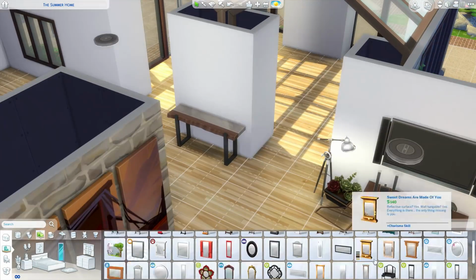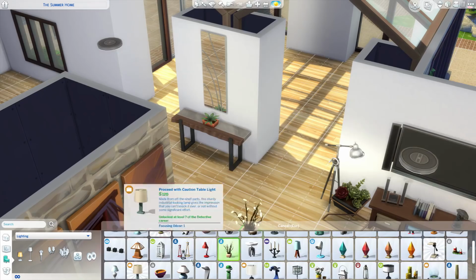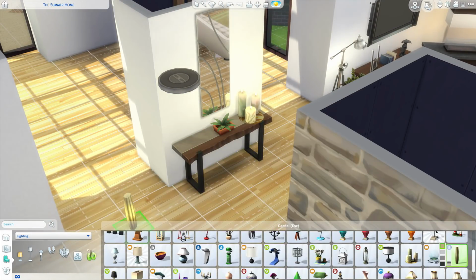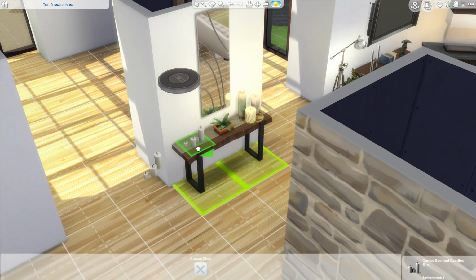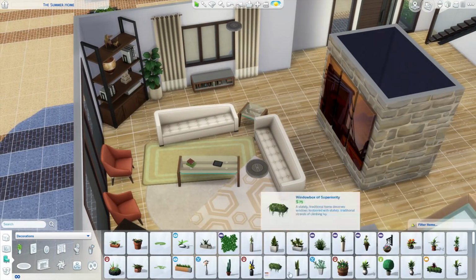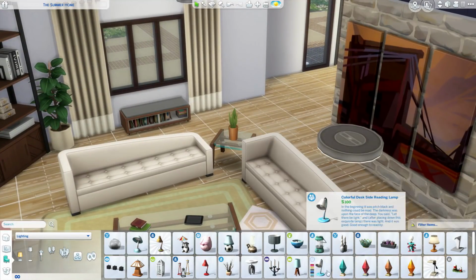I couldn't find any curtains that would look nice there, and then obviously I had that little window at the back that I did put curtains over. I wasn't best pleased with that, but I just left it in the end.